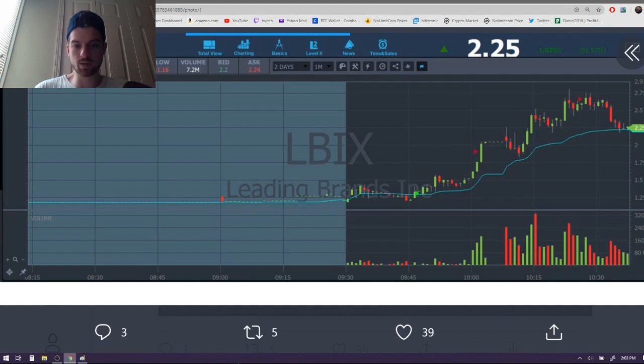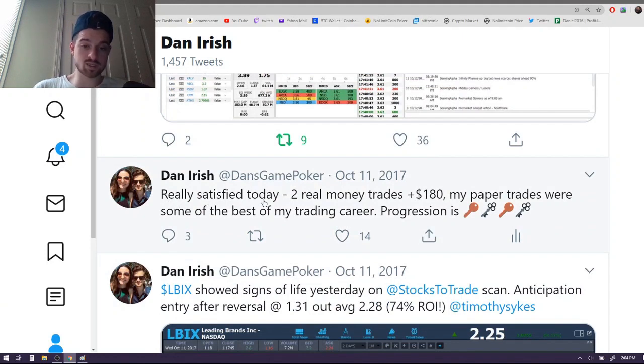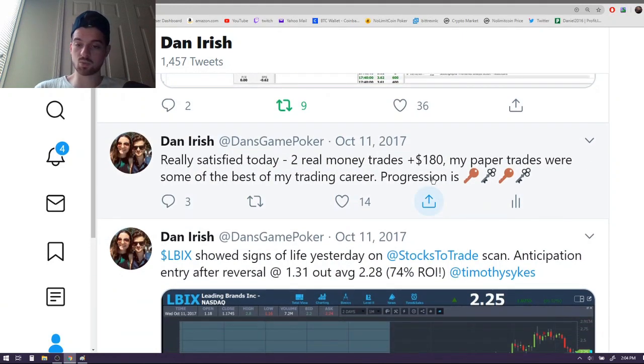This trade I like a lot. You can see I just take a VWAP reclaim, trend change. That was a very nice entry. Not a bad sell either. Looks like I locked up about 60 cents a share. Alright, so really satisfied today. 2 real money trades, plus 180.